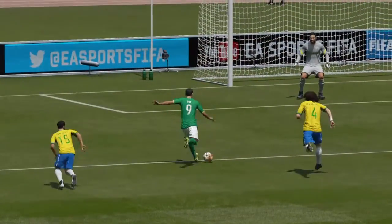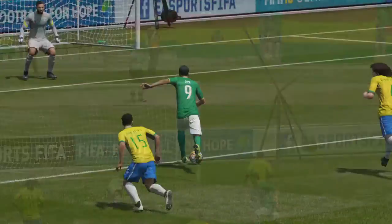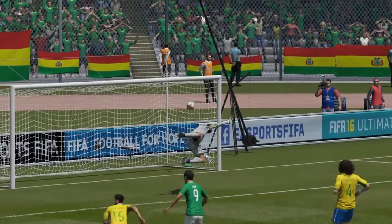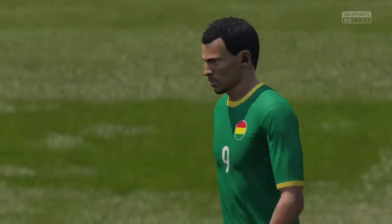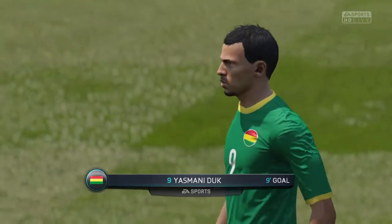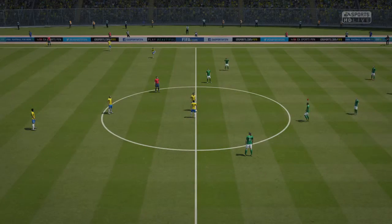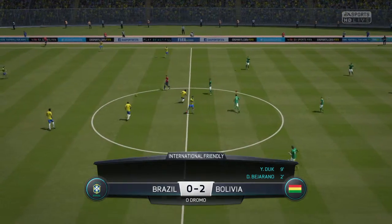The sort of goal you can watch over and over again, isn't it? It's all a bit one-sided. That makes it 2-0.